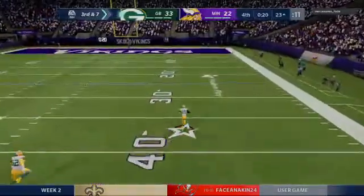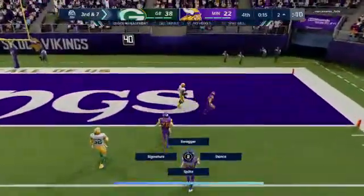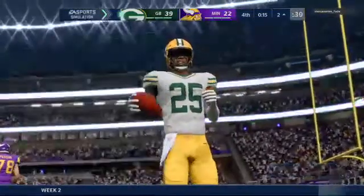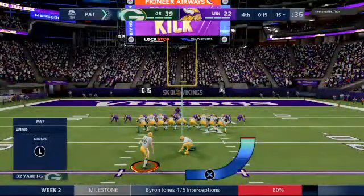Picked off Byron Jones. He's at the 30, the 20, 10, 5, and into the end zone. It's a pick 6 and a bigger touchdown. Make it back-to-back weeks now with a pick 6 for him. He had one a week ago.